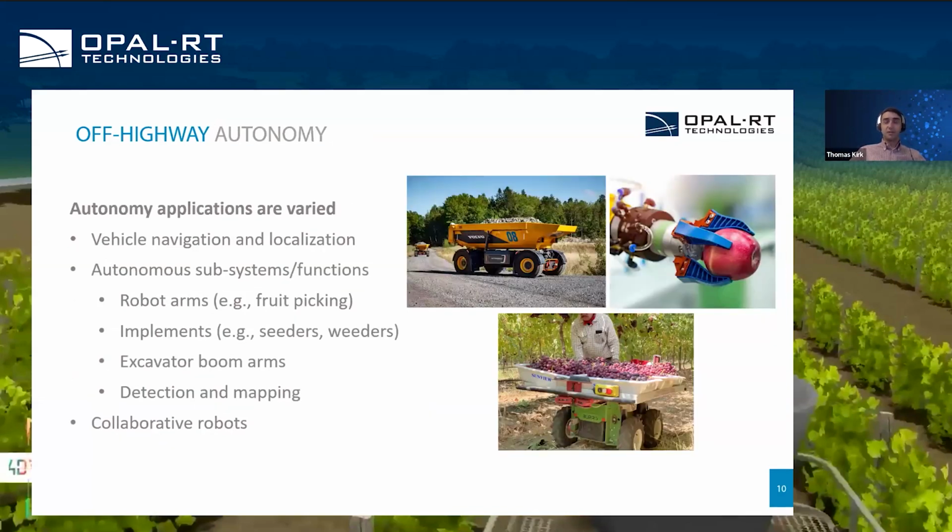On that note, the applications in this field are varied. There's a lot of different things that people in this sector are working on. Obviously, vehicle navigation and localization, being able to direct a vehicle through the field of operation appropriately, and also plan for that. There's actual autonomy of subsystems and functions, whether that's a robotic arm, an implement, an excavator, or in some cases, more focused on data, so detection and mapping applications.